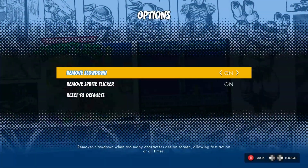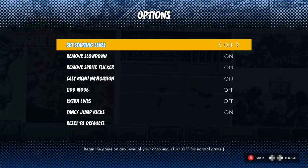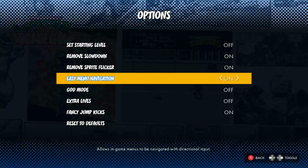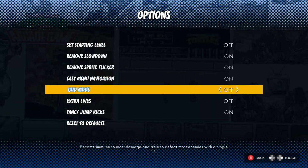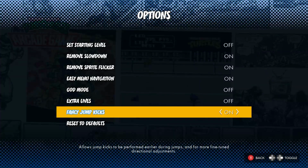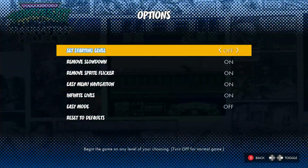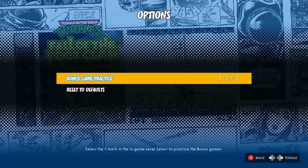Let's see this one. Use Rodal Sprite Flicker. Whoa! Starting level, remove all the spikes. Easy navigation menu, what is this? Allows in-game menus to be navigated with directional input. Oh, instead of select. That's great. God mode, extra lives, fancy jump kicks, allow jump kicks to be performed early during jumps, and four more team phantom. Oh, this is awesome. A lot of awesome enhancements here. That's amazing. Whoa.